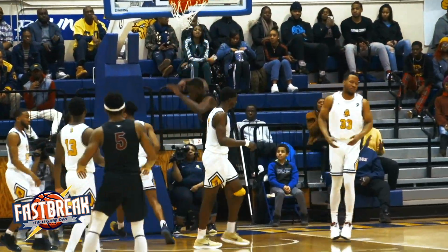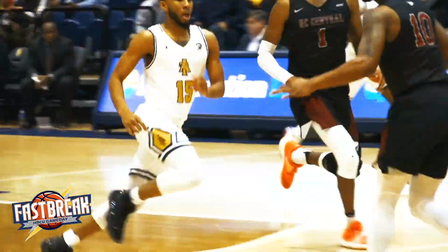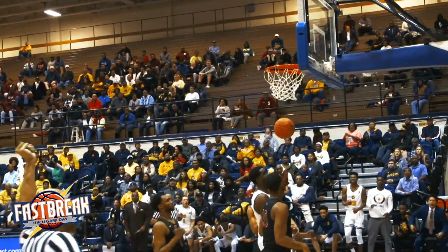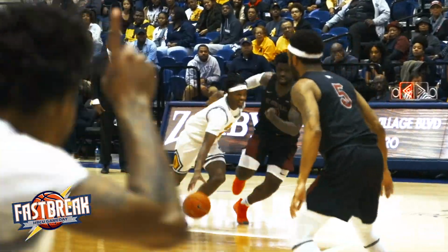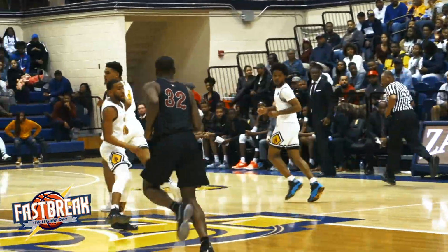But the real star of the half was A&T's Malik Gantz. He went 6-for-6 with 12 points, and it was fresh lay after fresh lay after fresh lay. This one here was an and one. And had he caught and boomed this one like he wanted to, I probably would have just took my camera and went home. Aggies in full control late in the game, up 18 after the Gantz alley tip, and it only got worse for the Eagles.